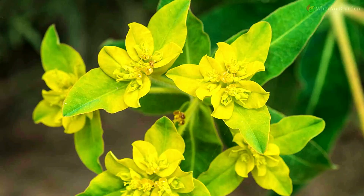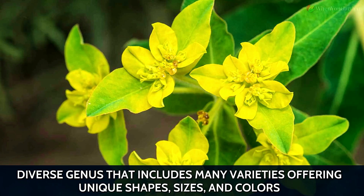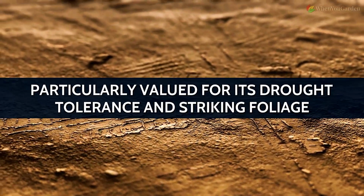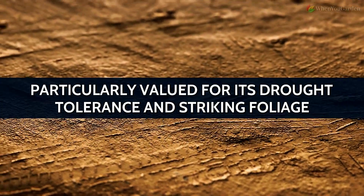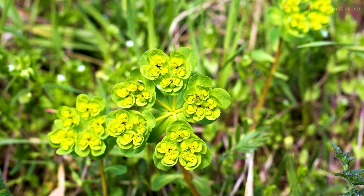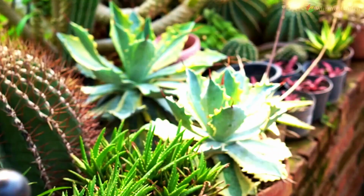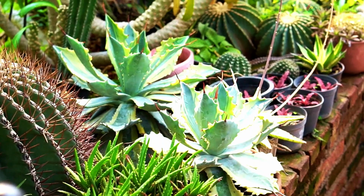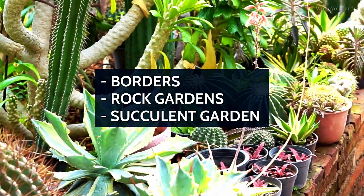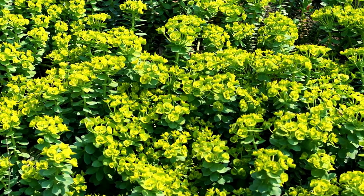Spurge. Euphorbia, or Spurge, is a diverse genus that includes many varieties offering unique shapes, sizes, and colors. This low-maintenance plant is particularly valued for its drought tolerance and striking foliage, which can range from deep green to vibrant reds and purples. Many species feature eye-catching bracts that look like flowers, blooming from spring to summer. Euphorbias are excellent for adding architectural interest to borders, rock gardens, or as a focal point in a succulent garden. Care should be taken when handling, as their milky sap can irritate skin.